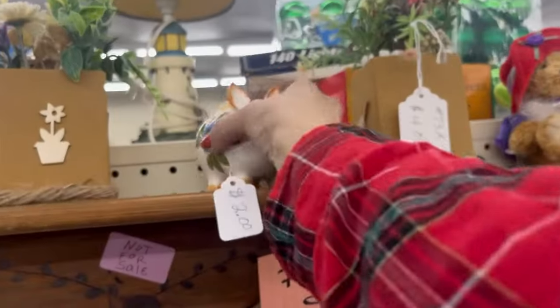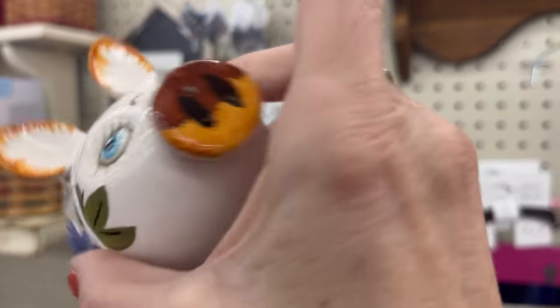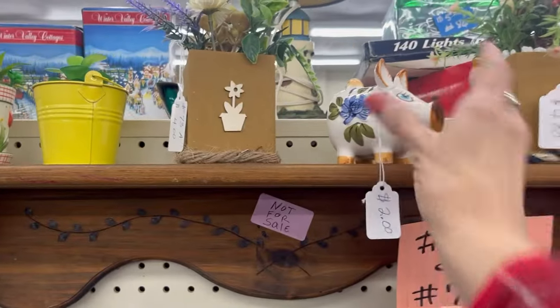A little Mexico pig. But it doesn't say. Oh, it's a shaker. Okay. I guess we don't need him either.